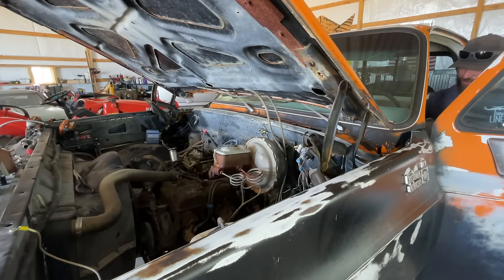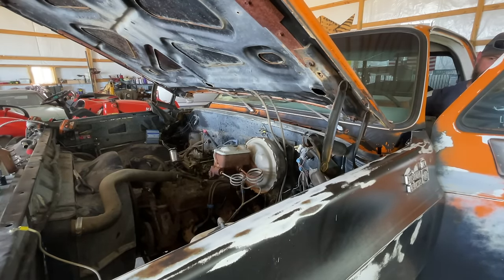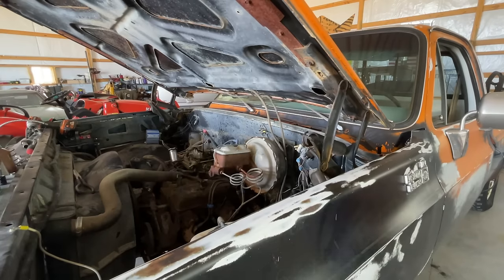All right, we're in park. Fire in the hole. Oh, what? No way. No way that was that easy. Oh, fuel pump worked.